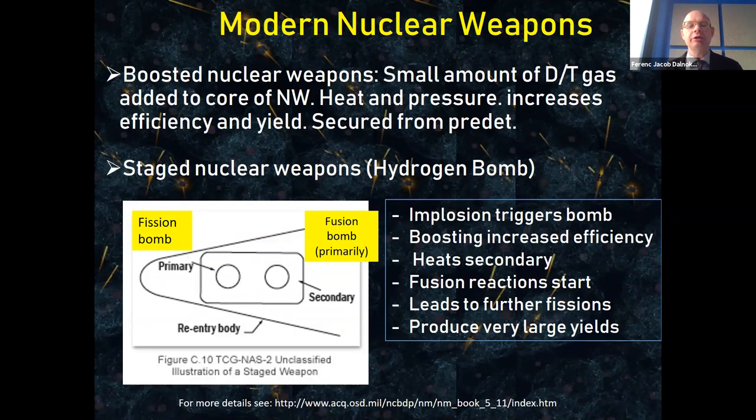So now let's talk about modern nuclear weapons. What we basically discussed up to now is the bombs that were dropped on Hiroshima and Nagasaki. The new weapons that are used, and also likely the weapons that North Korea tested, are called boosted nuclear weapons or staged nuclear weapons. Boosted nuclear weapons are where you add a small amount of another isotopic gas. This is hydrogen gas with different isotopes of hydrogen, deuterium and tritium. Once you put that hydrogen gas into the core of the nuclear weapon, then when you go through the implosion process, it produces a high amount of heat. That heat causes fusion, the D's and the T's fuse together, and this produces even more neutrons.